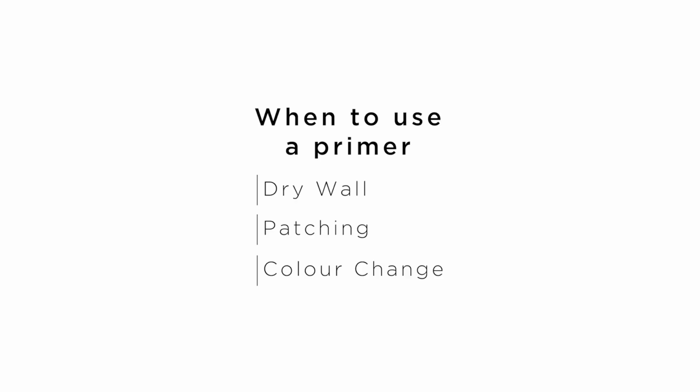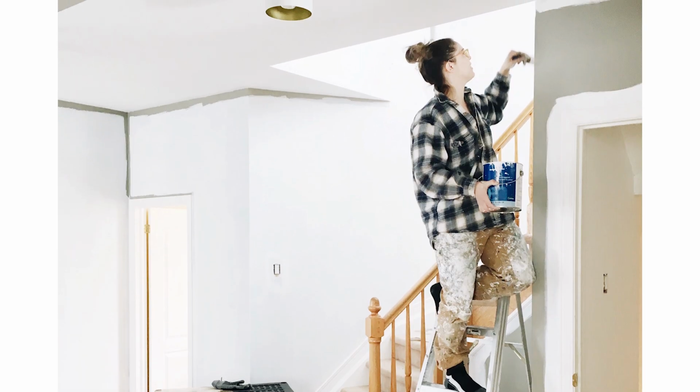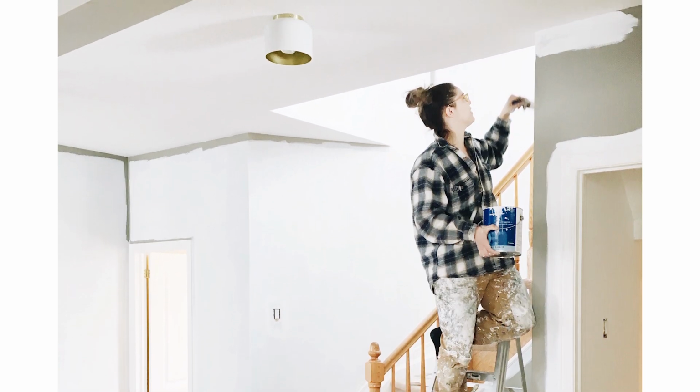If you've got fresh drywall, absolutely you need a primer. If you're patching, you're gonna wanna prime that before you paint it. If you're changing colors drastically, like we had to in our last house, there were red walls and we wanted them to be white or light gray, we did need to use a primer first.